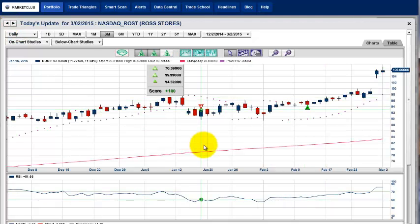Ross Stores is pretty much the same story. We're long from $105.85. The market's at $106, a little bit of profit, not very much, but we're going to be out of this on Tuesday. Let's see how that plays out.